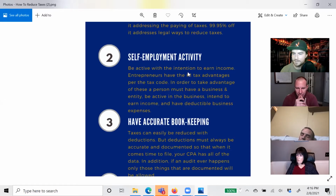I can be writing off meals. I can be writing off entertainment. I can be writing off travel, right? I can be writing off education and self-development. So there's so many things that as an entrepreneur, if I've got that entrepreneurial pulse, I'm probably going to be spending money on anyways, regardless of whether I'm in Plexus or whatever. It's going to be just things I do in my life.